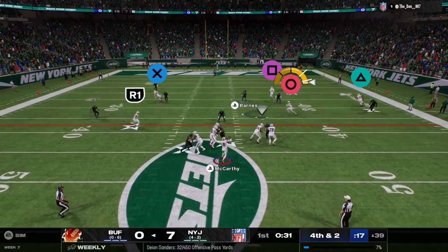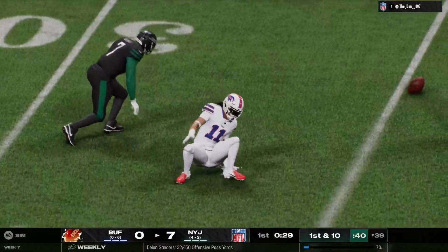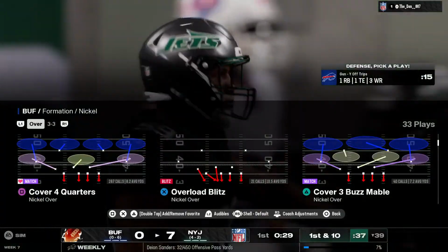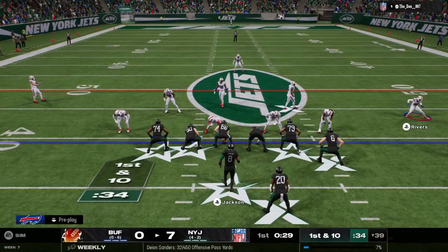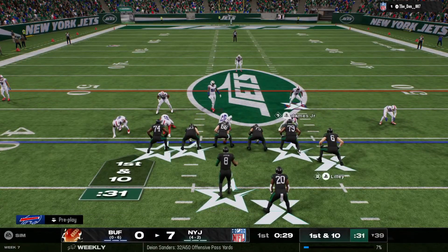McCarthy to throw for it. And on 4th down, that one won't work. It's incomplete. So the defense rises to the challenge and gives the ball back to their offense. Nice field position for the Jets as they come up 1st and 10.